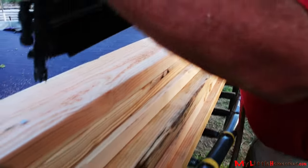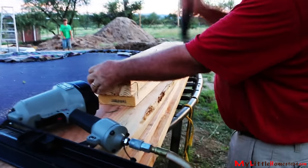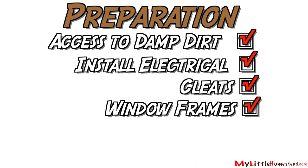Why do these things have to be together? These are headers that go above the windows. They help support the weight of the roof, so that we're not putting the weight of the roof over the top of the window itself.